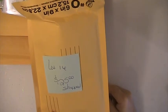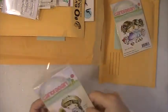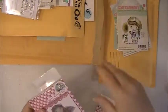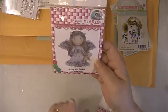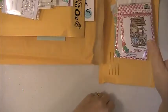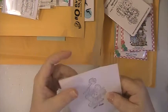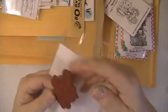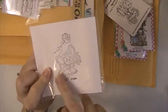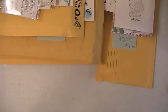This is lot number 16, and this will be $25 shipped. In this lot, you're getting this Candy Bean stamp here, Born to Shop. This Candy Bean stamp here, Grown with Love. You're going to get this Paper Nest Doll stamp. It's an angel with a teddy bear. This is a little girl in front of the wishing well. This is Emma and Bella's Spring Fun. And this is just a little cute mouse stamp. I'm not for sure where this even came from. This is the only time I actually stamped this one out, just to put it on here so you could see what it was. And again, that was lot number 16, $25 shipped.